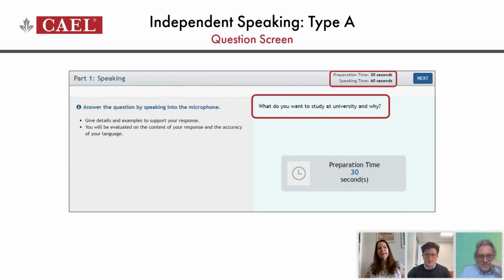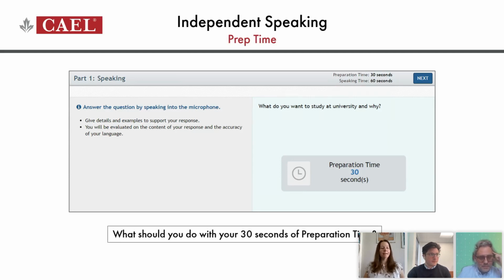So filling 60 seconds, we could probably come up with 2 reasons why we've chosen a particular subject. We might have time for a third. So that's how I'd encourage you to approach this. Make sure you know how much time to fill with the speaking, and it will help you plan the number of details accordingly.